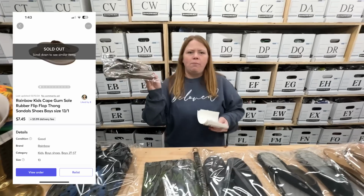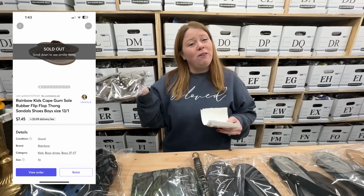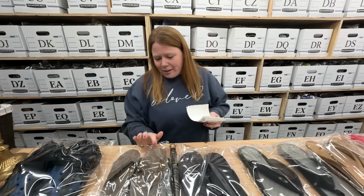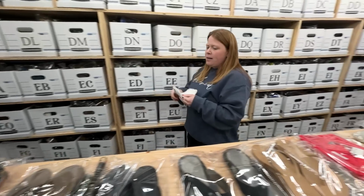Some rainbow flip-flops, but kid size. From the bins, these only sold for $7.45 plus ship, which is not great. It's more than Once Upon a Child would have given me. I thought these would go for at least like $15 though, so that's okay. They sold at Mercari though.